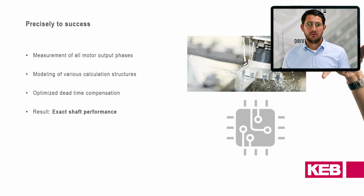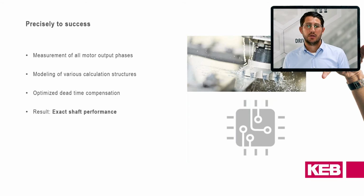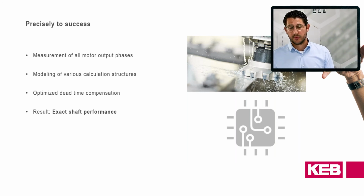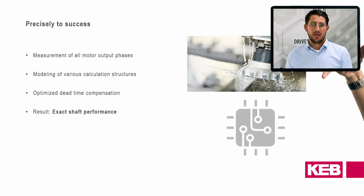We are precise in your application, your machines, because we have a perfect dead time compensation, a high current accuracy up to 1% of the nominal current of the drive size, and high accuracy of performance parameters such as torque, up to 1% of the rated torque of the motor. And last but not least, further optimizations can be used, for example for IPM motors, by saturation characteristics. At the end, the result is you have an exact shaft performance in your application and your machine.